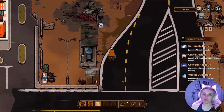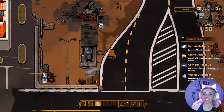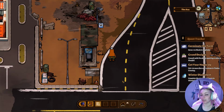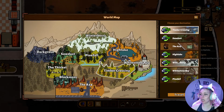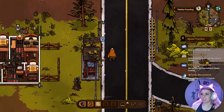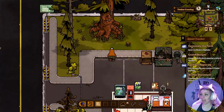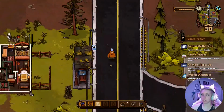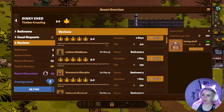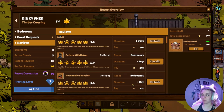Now that we have those recipes and cooking quests out of the way, and we have both Wade and Gus as possible workers for our hotels, it is time for us to complete our Winterberry questline so we can continue to open up Pinefall. So I just took a look, and Wade brought in 221 cash, or like valuables or trash or whatever, but he costs 250 gold per day. But it's also looking like for our 3 bedrooms, yeah, we're still making pretty good money, enough to pay him.